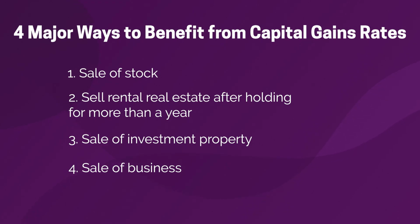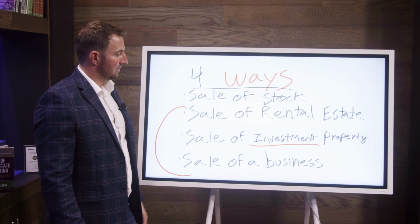This could be the sale of any type of business, whether it's your management business for real estate or something else, a dental practice, whatever it may be. The sale of a business can get these preferential rates.